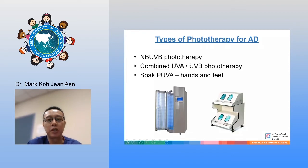So the types of phototherapy that we use for atopic dermatitis include narrowband ultraviolet B phototherapy. Some centers also do combine UVA with UVB phototherapy, and if it's atopic dermatitis or eczema on the hands and feet, you can try doing soak PUVA.